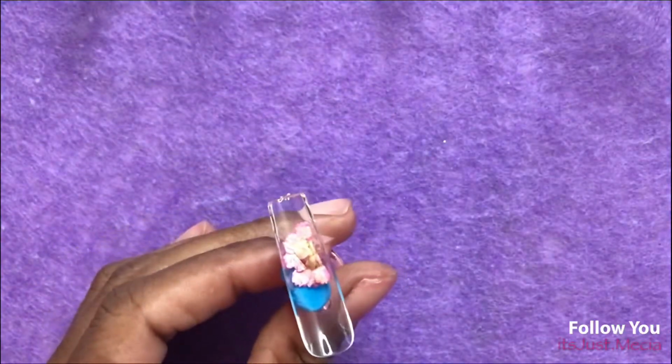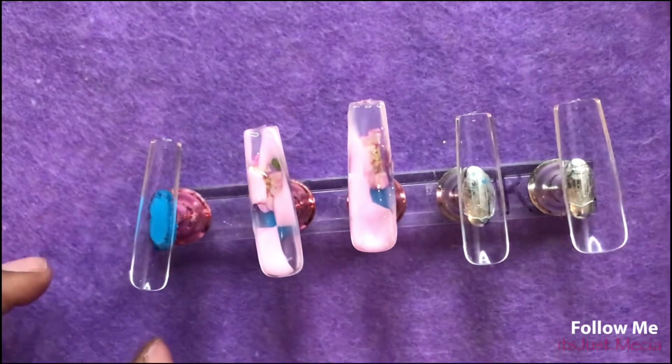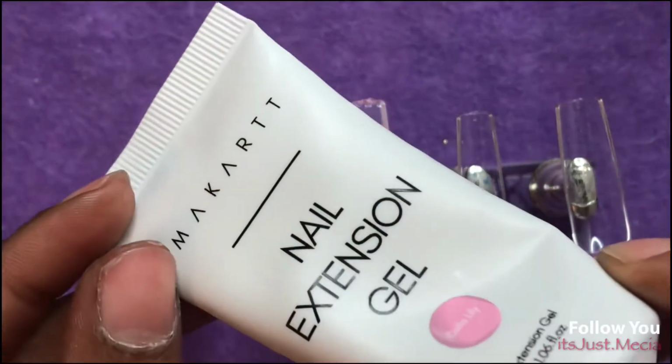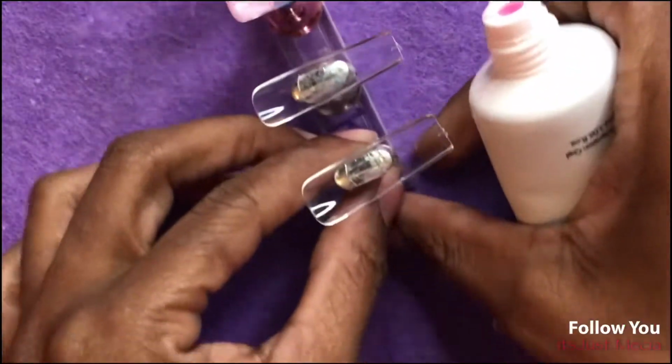So I did that on the next nail as well. I did the same pattern on the next nail, and then with those 3 nails, I'm just gonna go in with that same pink Catalytic Lily Polygel and just put those on the rest of the nails.